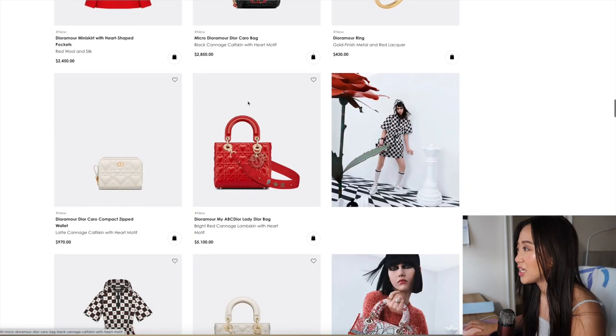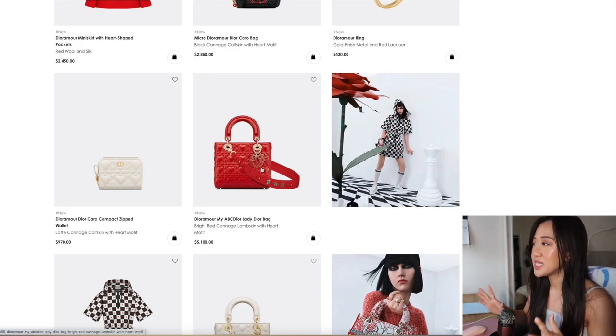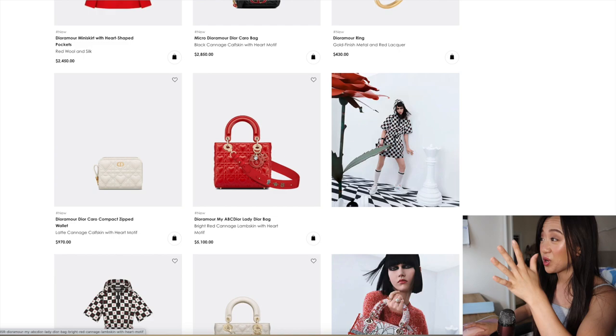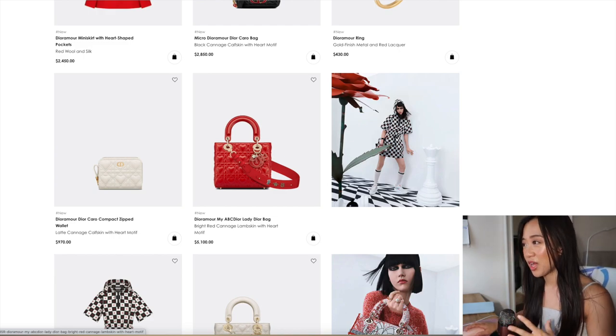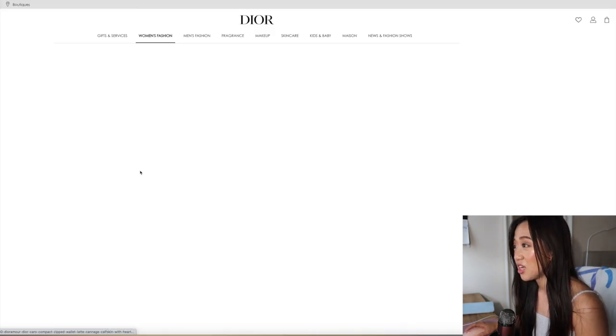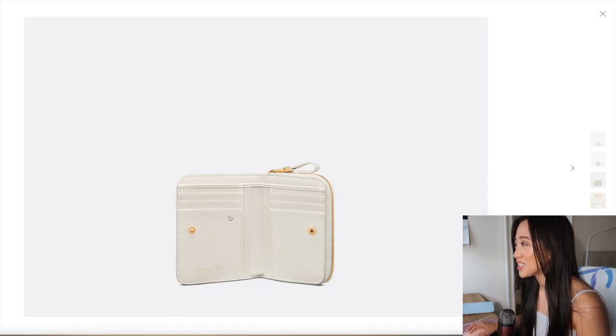Okay, so we're going down here. Obviously you have it in the all red. In the ABC size, I think I would prefer to get it in the all red, red on red, versus the white with the red hardware, but that's just me. If you just want a little taste of this collection with the heart, I think this little card holder is super cute. Oh my gosh, this card holder is so cute. What the heck? Okay, so the card holder has slits right here.